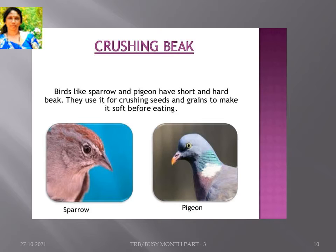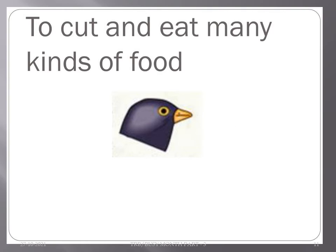So birds like sparrow and pigeon have short and hard beaks. They use them for crushing seeds and grains to make them soft before eating. They have small beaks, but they are strong beaks. The sparrow and the pigeon have very short beaks. Here beaks are also used to cut and eat many kinds of food.